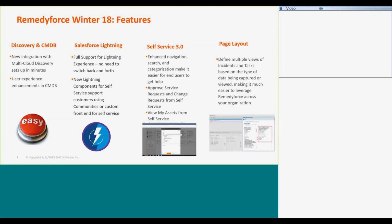So the other area that was, again, a very highly rated idea from customers is the idea of supporting multiple page layouts for different types of incidents and tasks. This gives you the ability to really present the relevant data for a particular type of work that someone's doing without having to force a whole bunch of extra fields onto a form to accommodate different types of work that you're doing with incidents or tasks.